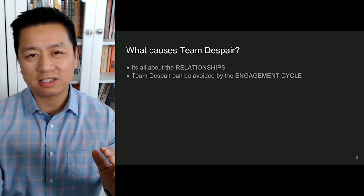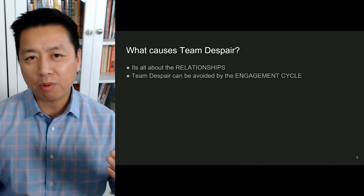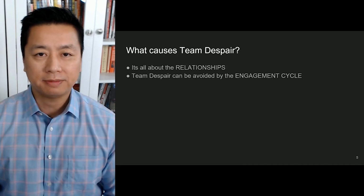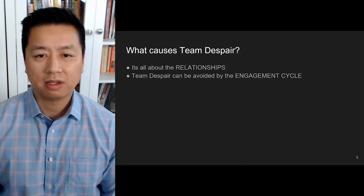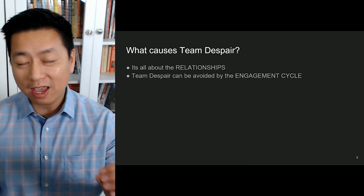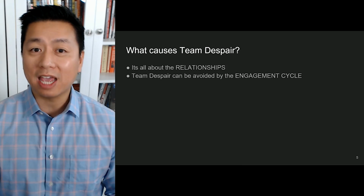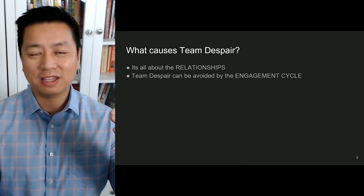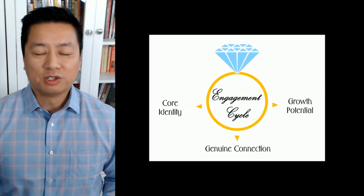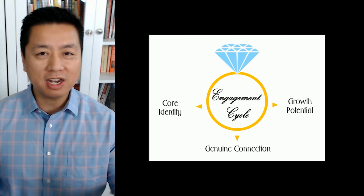So what causes team despair? It's all about relationships. Whenever you have a breakdown in relationships, no matter whether it's in your team, at home, with your friends, with your family, that causes despair. And if we cultivate that relationship, we'll be able to prevent team despair. I have this system called the engagement cycle that will help us eliminate, or at least limit, the team despair in our practice. The engagement cycle is made up of three things: core identity, genuine connection, and growth potential.